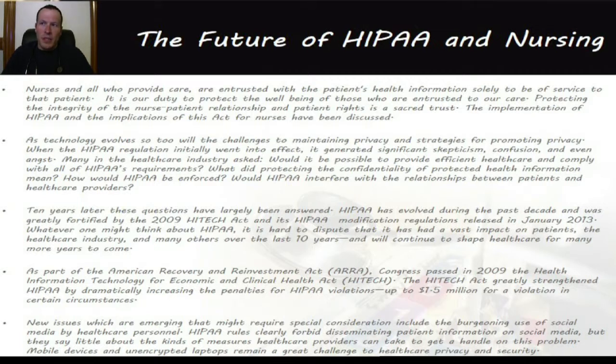HIPAA has evolved during the past decade and was greatly fortified by the 2009 HITECH Act and its HIPAA modification regulations released in January of 2013. Whatever one might think about HIPAA, it is hard to dispute that it has had a vast impact on patients, the healthcare industry, and many others over the last 10 years, and it will continue to shape healthcare for many more years to come.